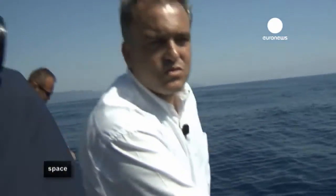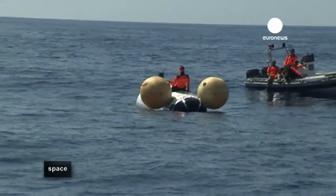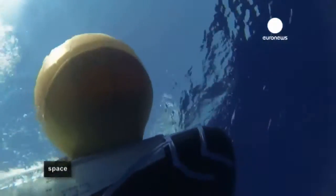Two of the balloons suddenly inflate, triggered by the divers climbing around the IXV. Well, when you deal with experimental systems, you know that you face risks. So honestly, probably what we achieved is not so bad. I mean, let's say it's not perfect, but it's not so bad.